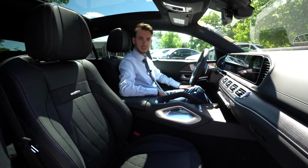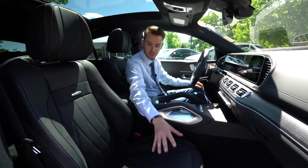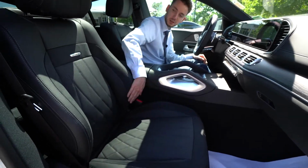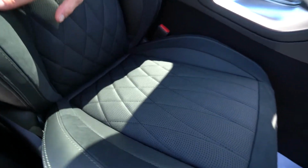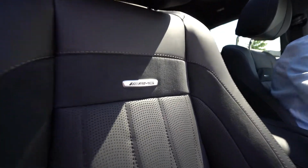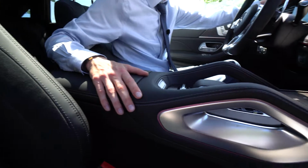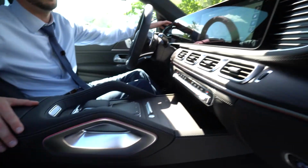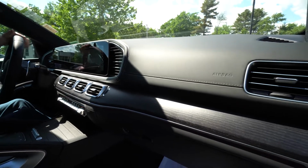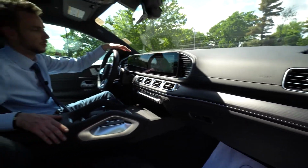Inside the GLE, we can take a closer look at the interior. Exclusive Nappa leather, diamond stitching, Dynamica suede-like texture there on the interior trim. Nice stitching throughout the entire vehicle. Nappa leather grab handles, center console, upper dashboard, all dripped in this beautiful, beautiful leather. Heads-up display, difficult option to get. Two 12-inch screens here for our display.